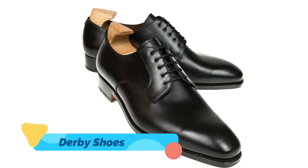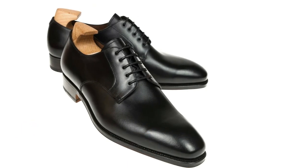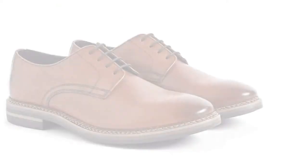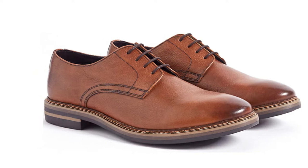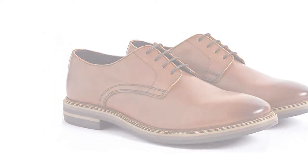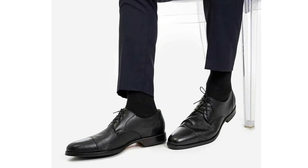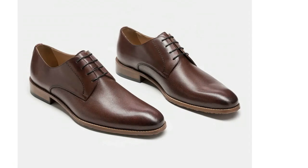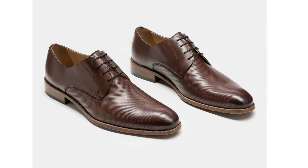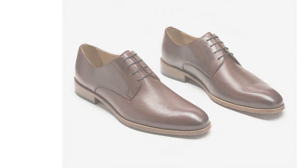Number 3. Derby. Like Oxfords, Derby shoes are another common type of dress shoe. Slightly less intricate in design, however, Derbies feature an open lacing system, unlike Oxford shoes that have the bottom of the lacing section sewn closed. The comfortable style is suitable for most formal occasions and can easily be paired with a suit. While traditional leather varieties of Derby shoes are perfect for a classic, polished look, other types, in materials such as suede, are ideal for a slightly more casual look.